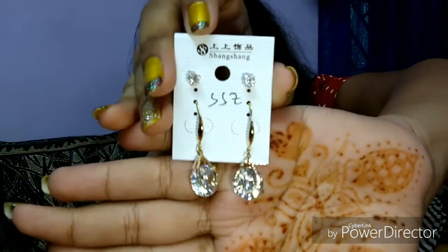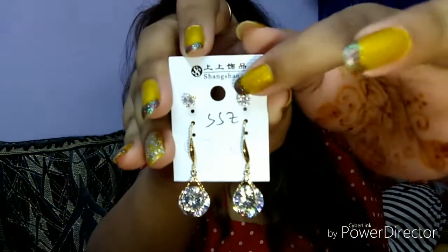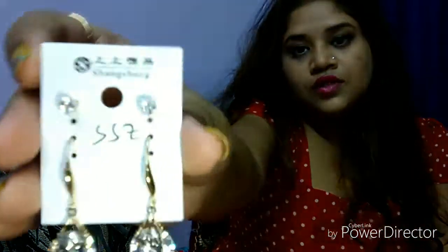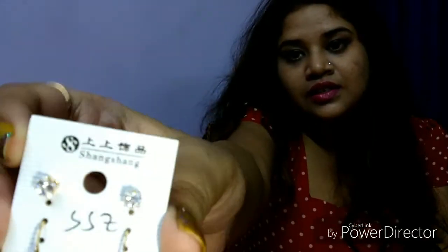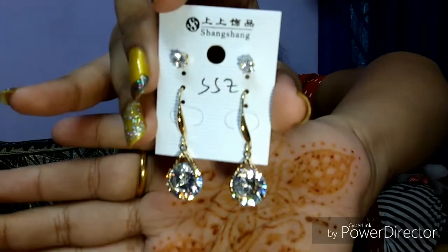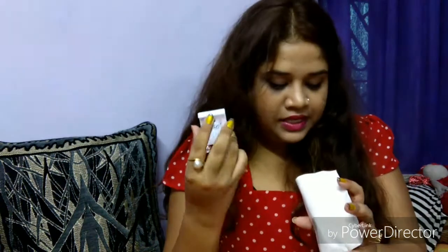I also have another thing, that is this one. This is also of stones, and this has the upper piece which you can wear if you have a piercing on the top of your ear like me, like the second piercing just right over here. You can wear that, so it's giving like two earrings, and the stone is so, so beautiful. So this one is for 220.